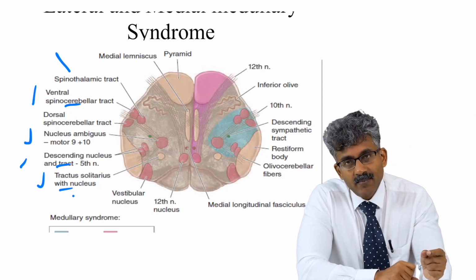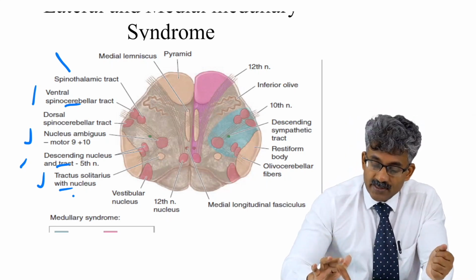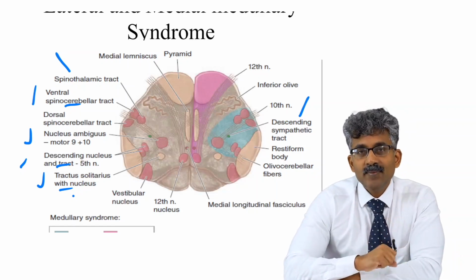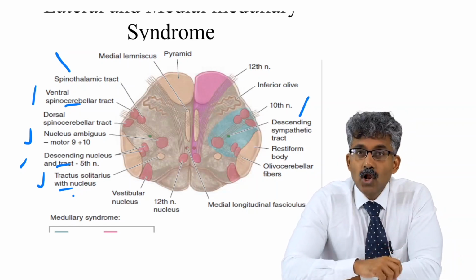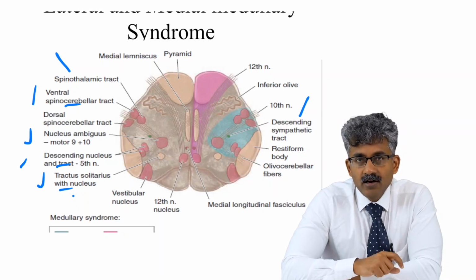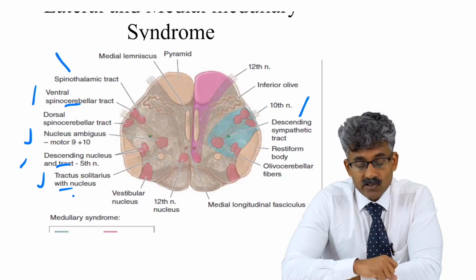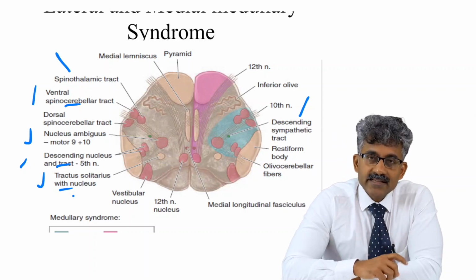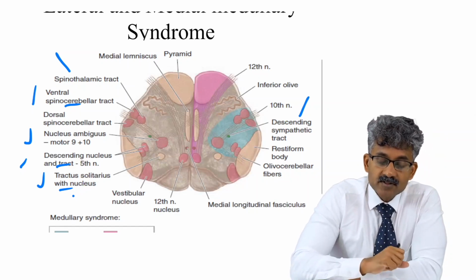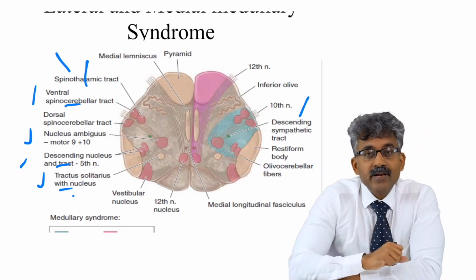Okay, students, in lateral medullary syndrome, one more important structure is the sympathetic chain. Here you can see the sympathetic chain. So ipsilateral sympathetic Horner syndrome will be there because the sympathetic chain is affected. So ipsilateral Horner syndrome, ipsilateral face pain and temperature, ipsilateral dysphagia, hoarseness of voice. Then they'll have hiccups also. Then ipsilateral taste sensation affection because of tractus solitarius. Ipsilateral ataxia because of the spinocerebellar tract. The only contralateral, as I told, is spinothalamic: pain and temperature will be affected.